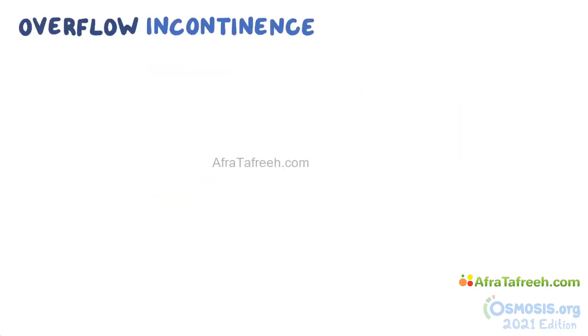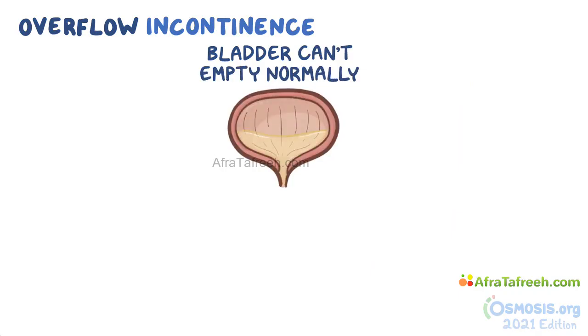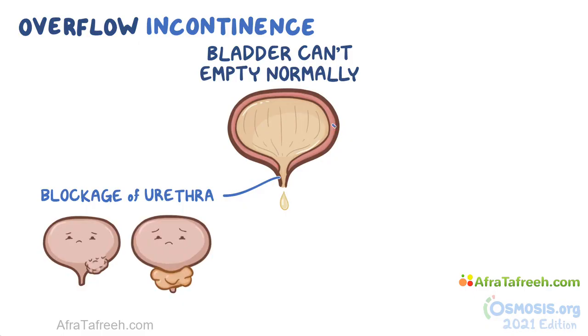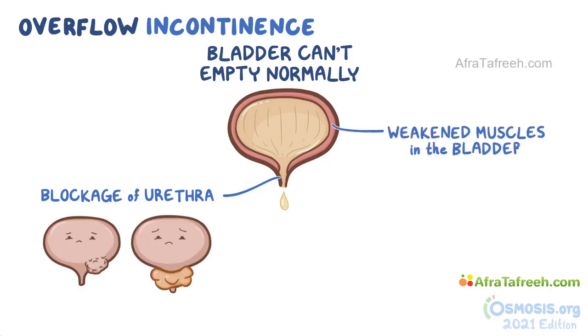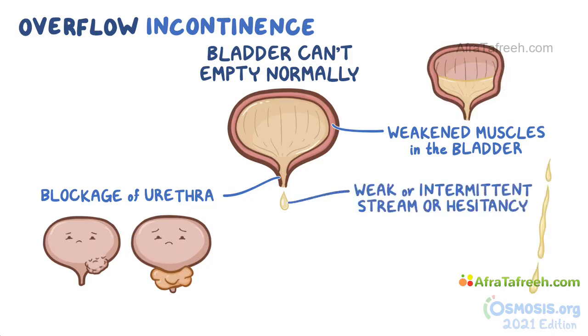Overflow incontinence is when the bladder can't empty normally, so the urine builds up until it overflows or leaks out. This can be due to a blockage of the urethra caused by a tumor or an enlarged prostate. Weakened muscles in the bladder wall can also cause this type of incontinence, since they can't push all the urine out when voiding. This type of incontinence results in a weak or intermittent urinary stream, or hesitancy when it takes a while for the urine to begin to flow.